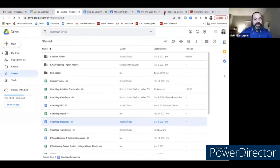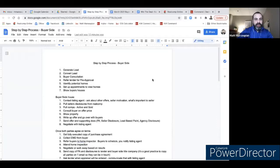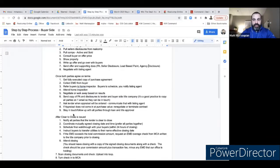So I'm going to share my screen. We've got these in the launch folders in the Google Drive, these step-by-step processes. I know a lot of agents have opened these up as a good reference or a foundation for something they wanted to build themselves, as a task list or a checklist. So this list, can everyone see it? Just give me a thumbs up.